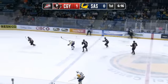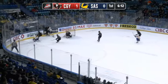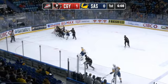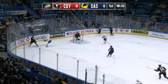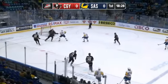Now, another thing is that sometimes he gets pressured and he gives up the puck. So that one right there, see, he felt the back pressure and kind of gave up the puck. Same thing here. He's going to feel the pressure, and then he's just going to kind of rim it. Yeah, so a few things he needs to work on, but we'll go over that right now.